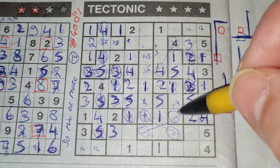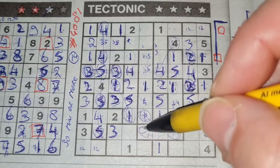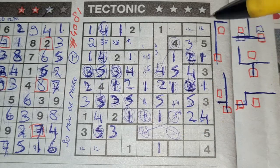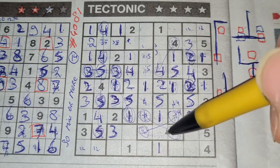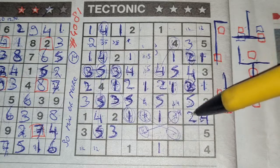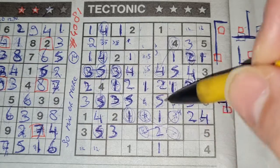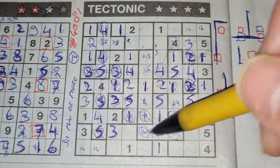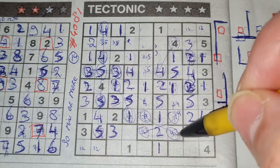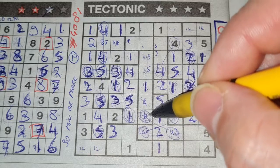2 numbers left, the 4 and the 3. This box is connected with that box, 4 or a 3. Okay. This box, in this T-shaped area, we need a 2. Well, this box cannot be a 2. So 1 box left for the 2 should be here. 2 numbers left, it's a pair, 4 and a 3. Let me mark those. This is also a connected 4 or a 3.